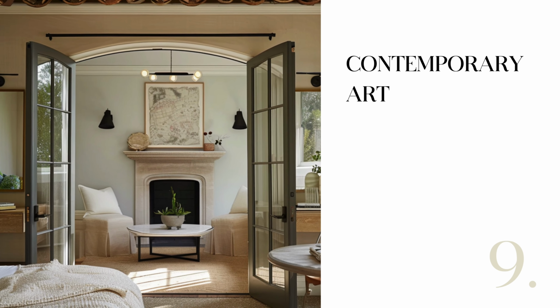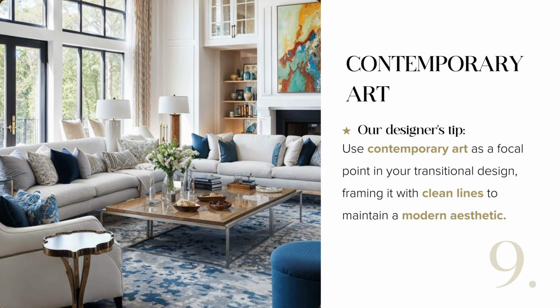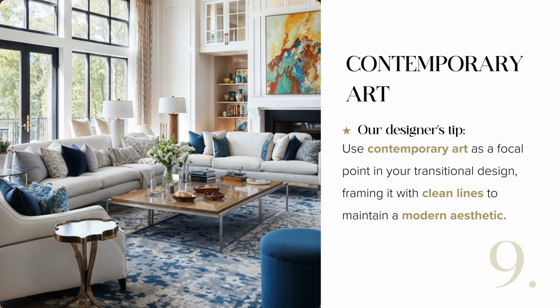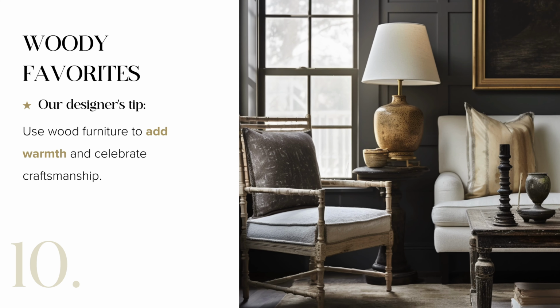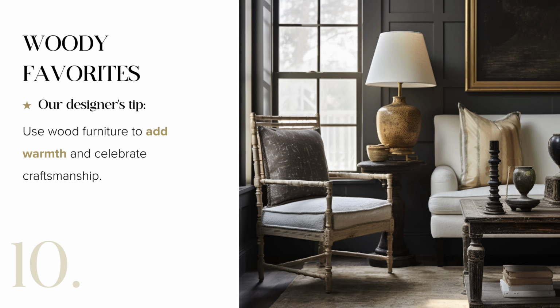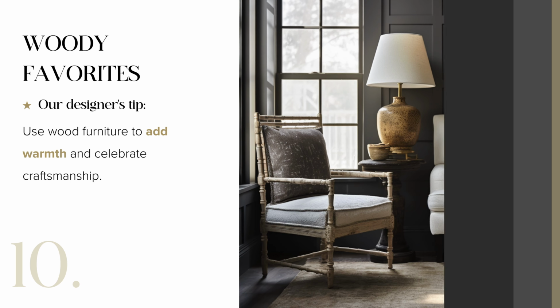Select contemporary art to create a striking focal point. Keep the approach minimalist to avoid overwhelming the space. Incorporate cherished wood furniture to ground your space. Pieces like a large dining table or a dresser add warmth and craftsmanship.